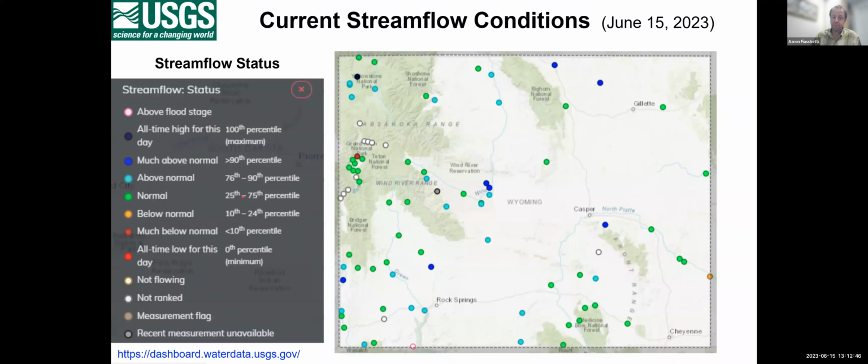We do have one site that's showing much below normal. That's the Snake River near Moose. That's probably a result of some storage upstream in Jackson Lake. And then there is one site, the Henry's Fork near Manila, that's in minor flood, according to our National Water Information Dashboard right now. So across the board, things are normal or above normal.